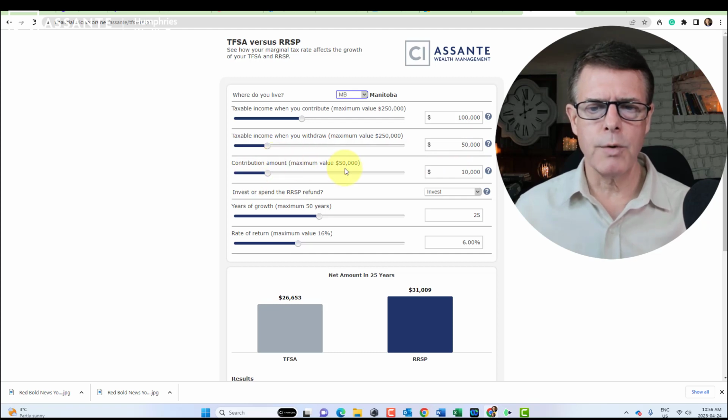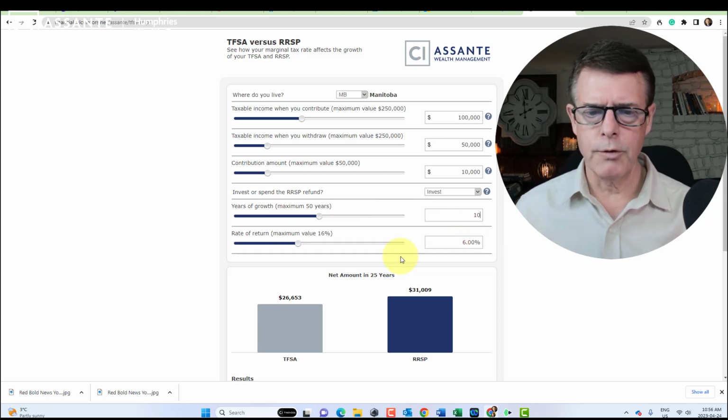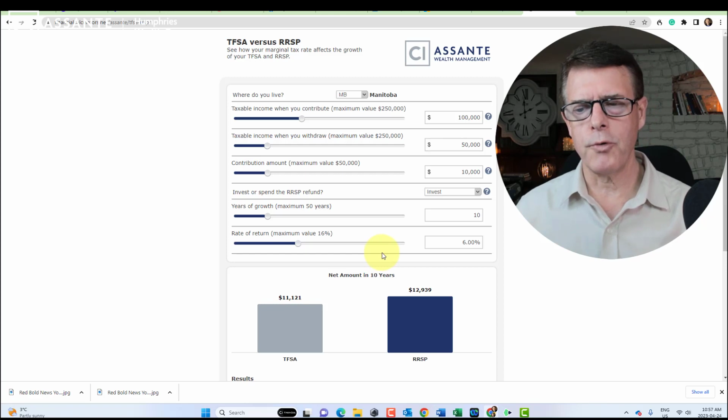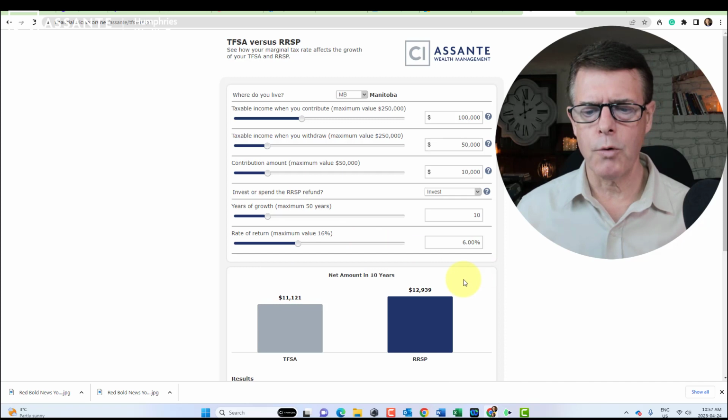And the contribution I'm going to make to the account, I'm going to say $10,000 in this example. I'm going to reinvest the tax refund from the RSP. And years of growth, I'll use 10 years in my example here. And we'll use a 6% growth rate on the portfolio. So again, the growth rate doesn't really matter. You put what you want to put in here. If you're really cautious, you might use 3. If you're a hyper growth portfolio, you might use more than 6. 6% is probably a middle of the road kind of return over time.